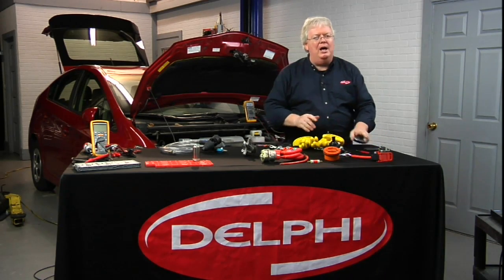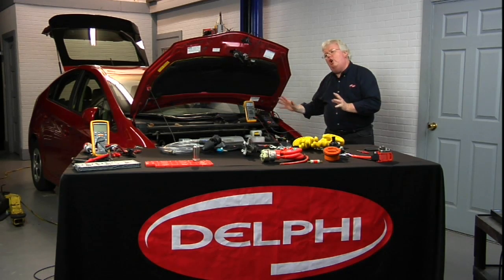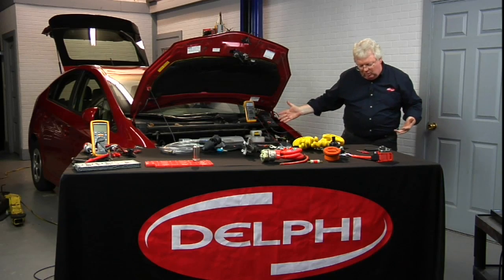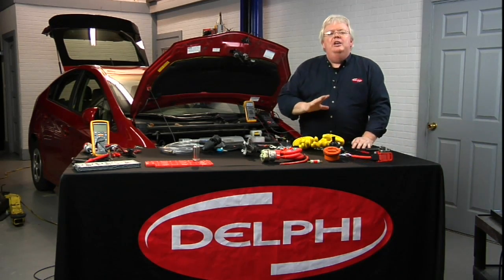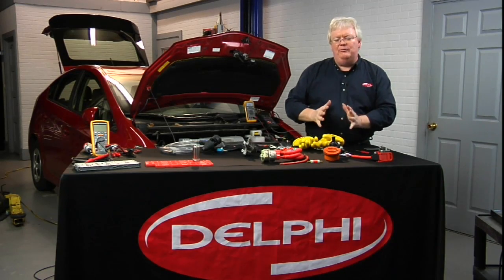Now, what does that code cause? We look at our TechStream Lite. This is a J2534 pass-through mobile reflasher. This is a programming tool, but it's also a scan tool. A lot of the companies that are doing both flashing and scanning, like our Delphi tool, we can use the scan tool to completely scan the vehicle for data PIDs and DTCs and so forth.